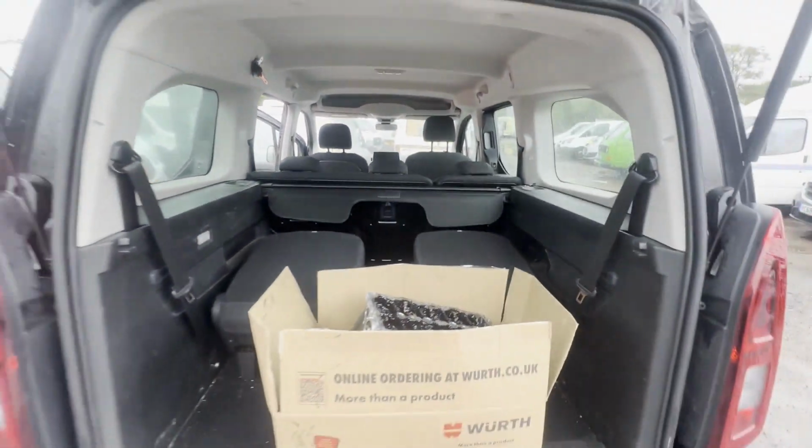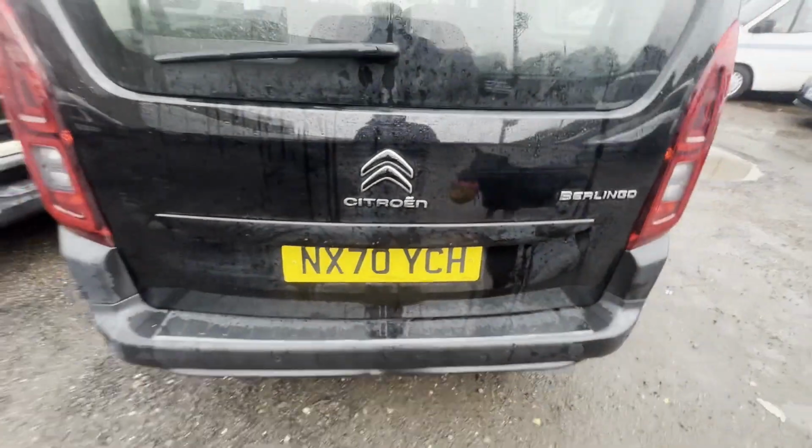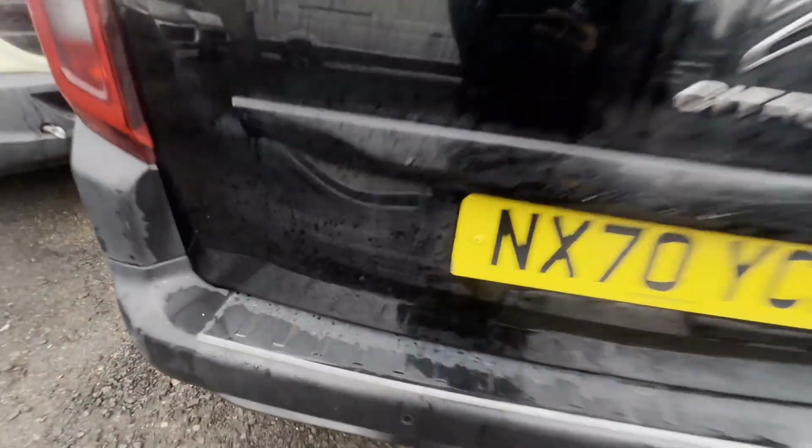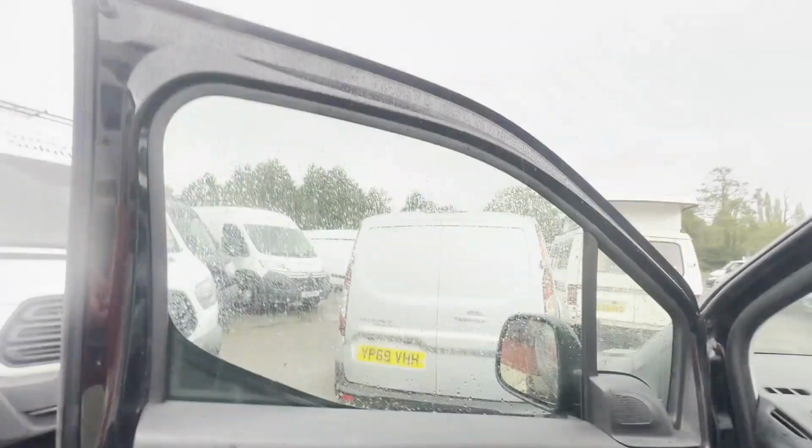Features: one former keeper, sat nav, two keys, cruise control, electric windows, parking sensors, aircon. EU status: Euro 6. HPI clear. CAP retail: £14,195 plus VAT.